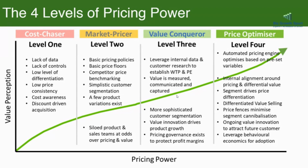Now, one of the major contributors to successful monetization is the level of pricing power that exists within an organization. Pricing power is defined as the company's ability to raise prices without losing customers or seeing a drop in demand. Or put another way, a company's ability to charge the price that it deserves for the value that it delivers.